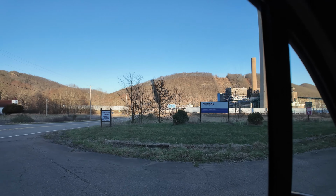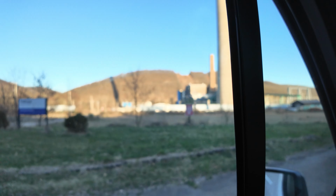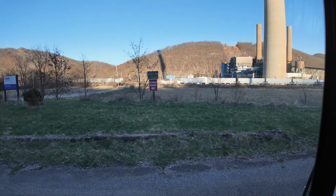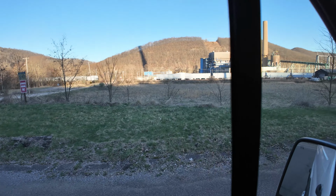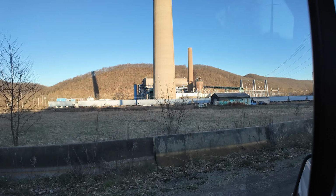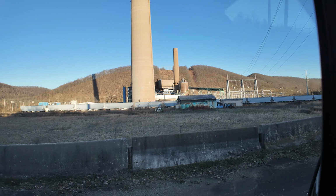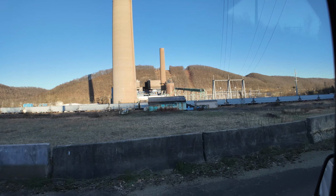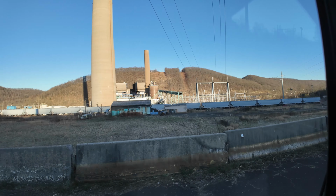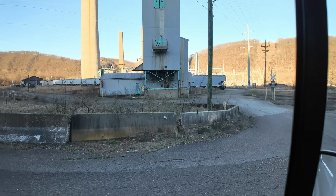So basically, no trespassing. Pretty much every sign that's off the main road says no trespassing, private property. I don't think I'm going to be able to get too deep into this place. I don't want to get arrested. But definitely got some cool recreational drone flying in. Wow, that's crazy there.